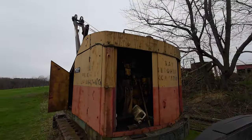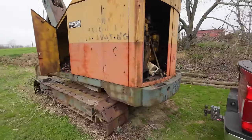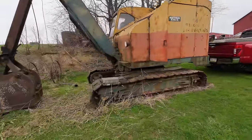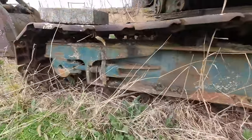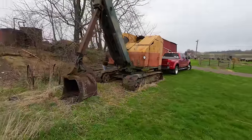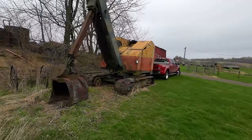A machine like this is gonna need a restoration, and if you buy one that's in much worse shape, you're gonna end up spending the money on it anyhow, so may as well cut your losses and buy something nice in the get-go. The undercarriage on this machine is in really good condition. A lot of life left in it, a lot of adjustment left in it. I didn't have a shovel. This completes my cable machine collection, so I'm pretty excited about this one.